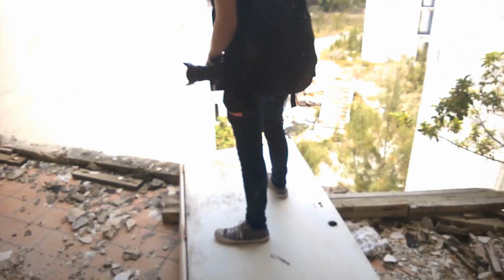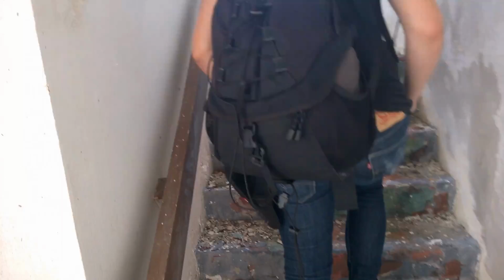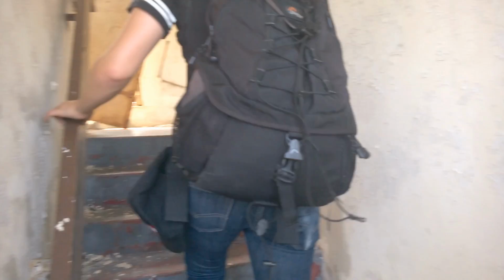Well, look at you. You could say he's living life on the edge. These stairs should take us to the roof. Sadly, it is not an open roof. There's a lot of walls protecting us from the edge, but you can still get a good view if you just stick your arm out.